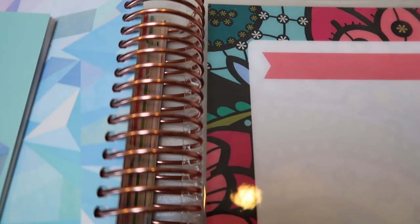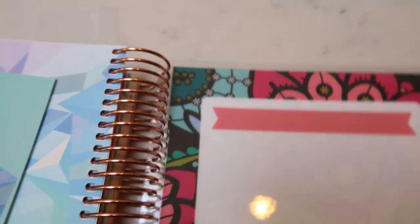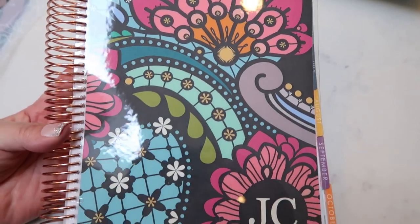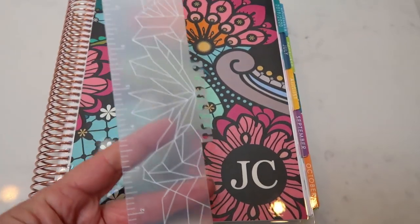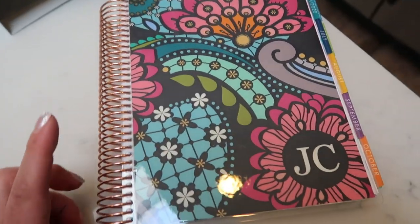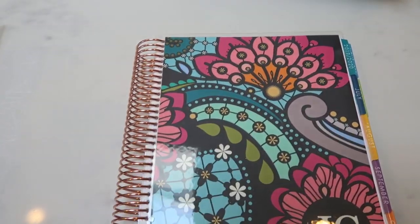And I just want to point out my binding. I upgraded to the rose gold coiling, and I love it, you guys. So isn't this absolutely gorgeous? So I just measured it actually with the cute little ruler that came on it, and it's a 9x7 planner. So it really truly is perfect for on the go. You can toss it in your purse. So excited, I love it.